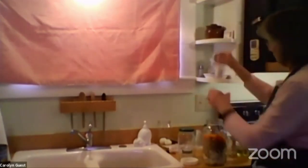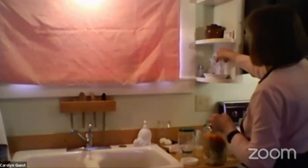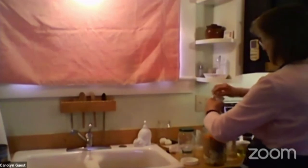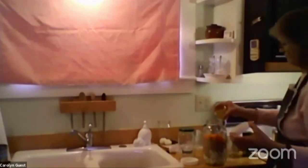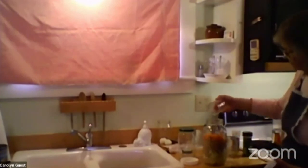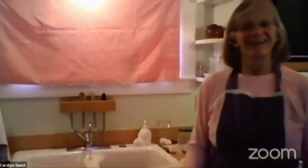I'm going to do a few grinds of salt and pepper. And my oil and vinegar dressing, oil and vinegar mixture here. I used apple cider vinegar and oil for that. Any questions? As they would say in Poland, smacznego, which means eat.